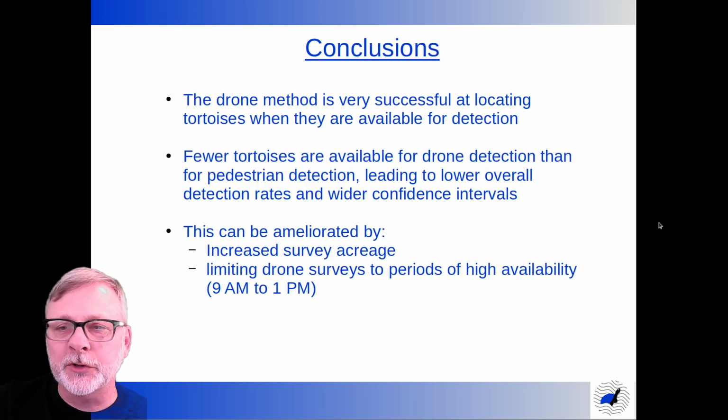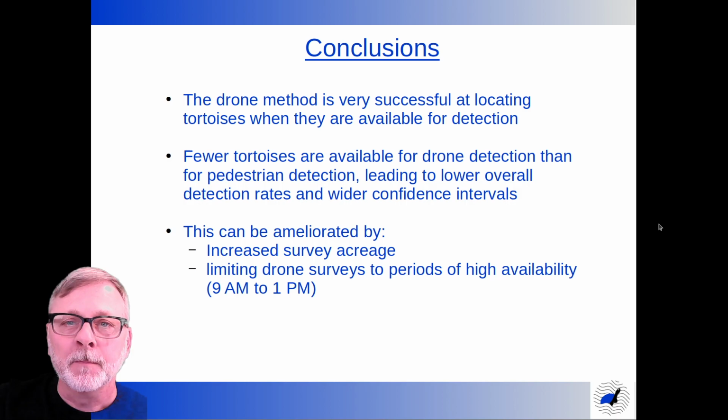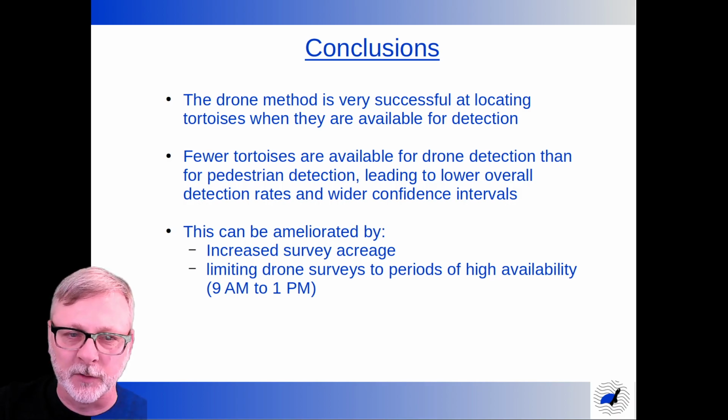In terms of conclusions, I think we can say that the drone method is very successful at locating tortoises when they are available for detection, more successful than pedestrian surveyors, really. However, fewer tortoises are available for drone detection than are available for pedestrian detection in the course of the day, which leads to lower overall detection rates and to wider confidence intervals.